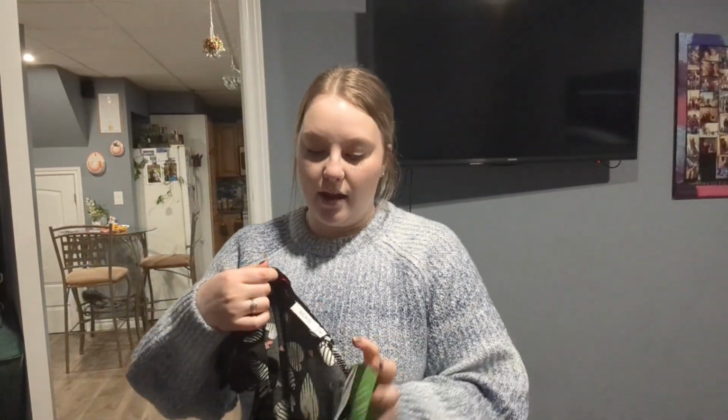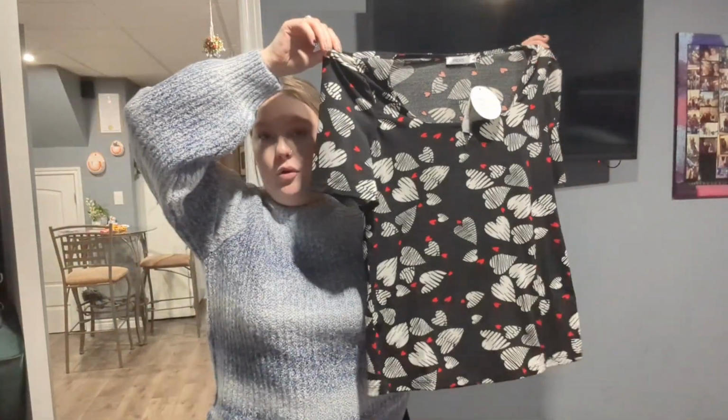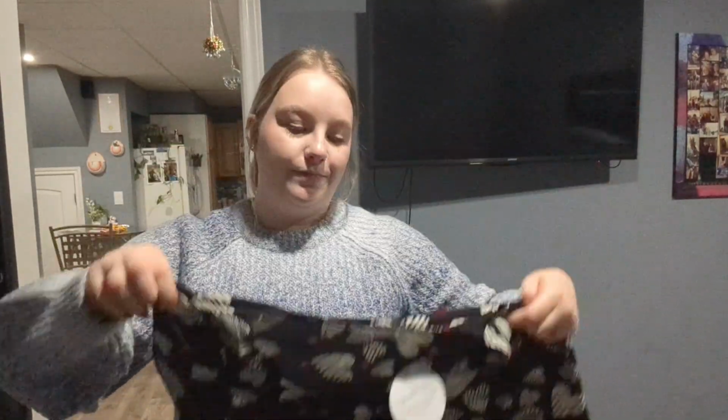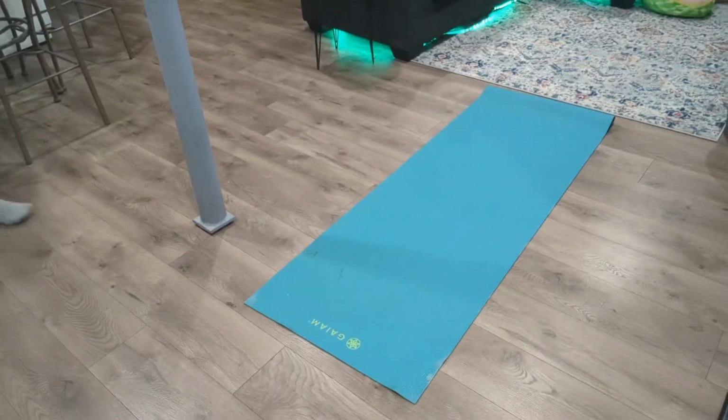Then at the place that I got my dress pants at, I got this nice dress top for work and Valentine's Day, because how cute. That's the haul. So now I'm just gonna change out of my work clothes and do a quick workout.